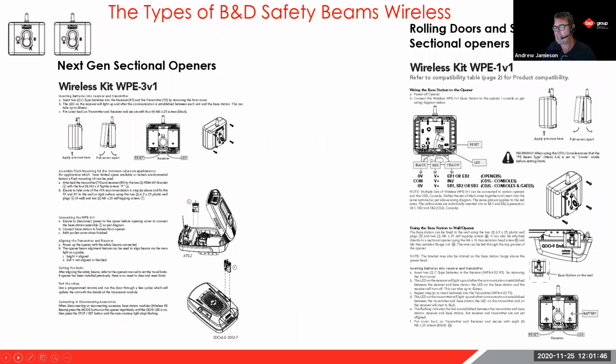There's a number of photo beam kits on the B&D portfolio, just depending on the era of manufacture. So I'm going to step through these just quickly. This pack, by the way, is available for distribution as a PowerPoint, so as a reference document, but also the recording as we're doing today, we'll talk through it a bit. So if we talk about the next gen openers, so that's the B&D, ATA, Dominator, and Garador branding, those next generation sectional motors, we brought to light the easy fit transceivers, so therefore we've got a new kit, right? Very quick to install because you're snapping in that easy fit transceiver and then installing those beams left and right of the opening. So very fast, efficient installation now.